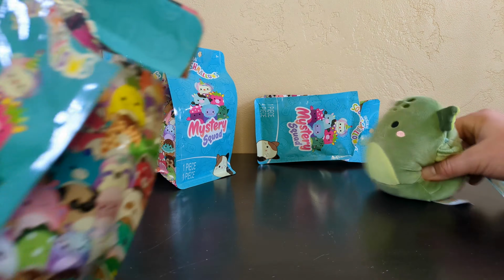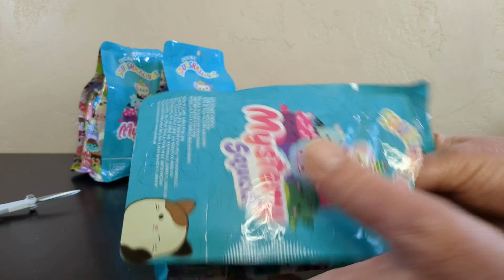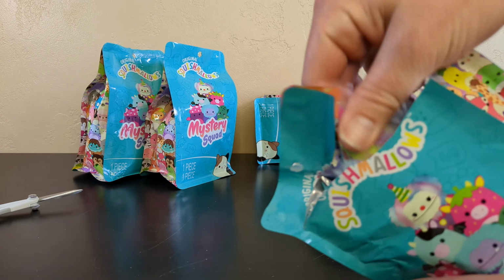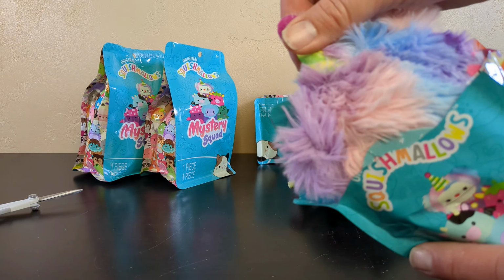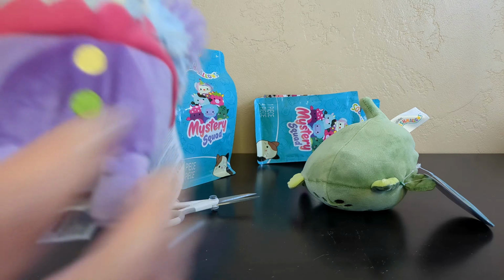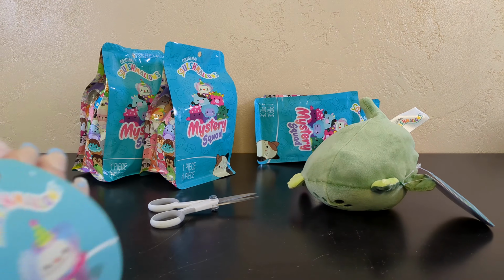Oh! There we go, wiggle. Well, I'm glad Cthulhu didn't cut across the top of that one. You didn't even make him talk. Rude. Uh-oh. Was I supposed to make the bag talk? Didn't you say? Oh! Wow! That is some fluff! Whoa! Hello, clown Yeti friend! Oh, very soft, though.